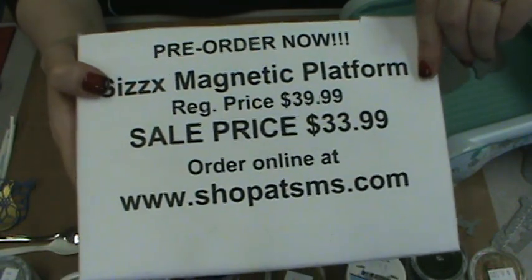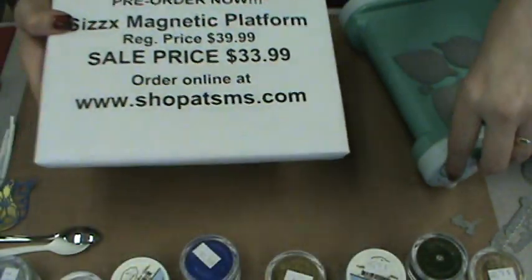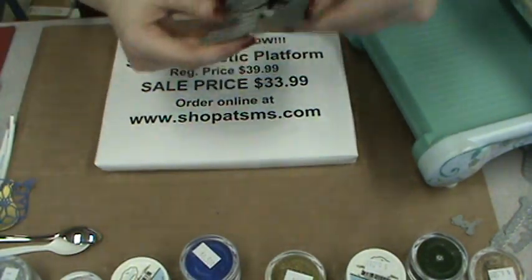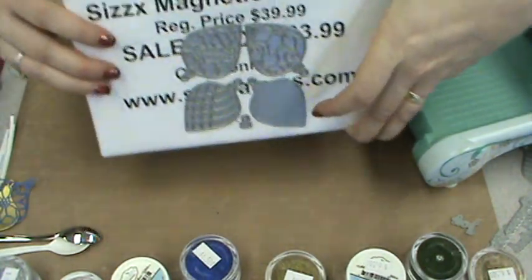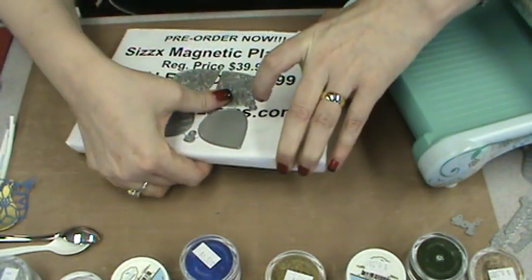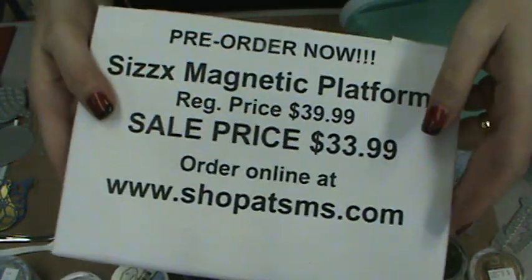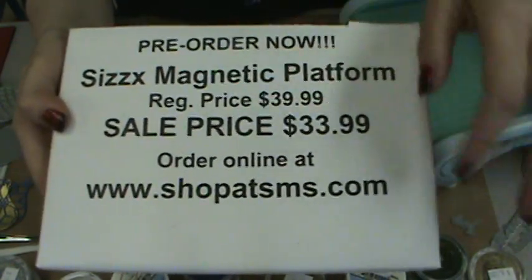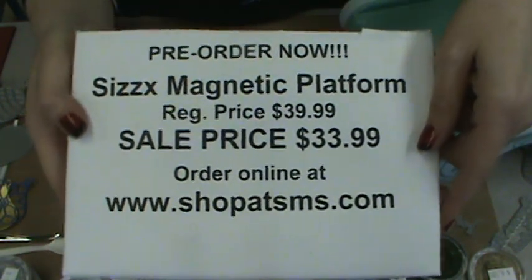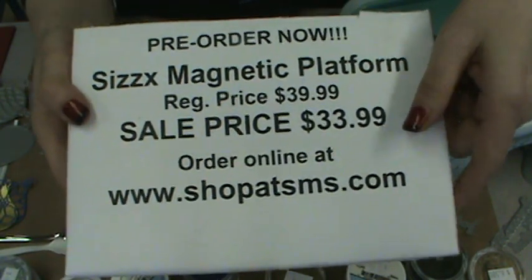We are accepting pre-orders for the magnetic platform. Why do you want a magnetic platform? Because when you put your wafer dies to them, they just stay in place. It's amazing. I mean, they really stay in place. Now, we've kind of MacGyvered this one to make one. This isn't what yours is going to look like. Of course, you'll have the real one, but my husband worked with me on this so that we could get something that relatively came close to what you would see when you get yours.